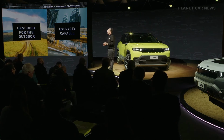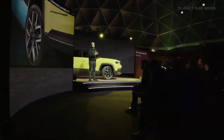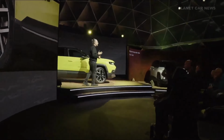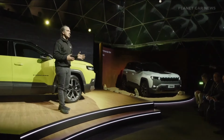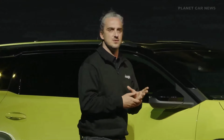So let's start from capability. That is almost synonymous with Jeep and something our customer takes for granted. And with the new Compass, our aim was to deliver the most capable C-SUV on the market. To achieve this, we have applied the same recipe for success as the Jeep Avenger, but upgraded to fit a more refined and distinctive C-SUV.